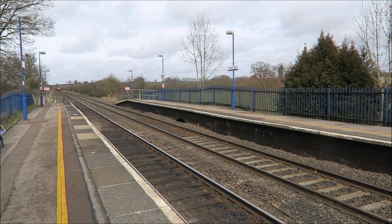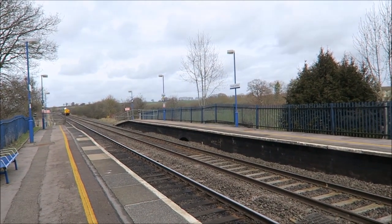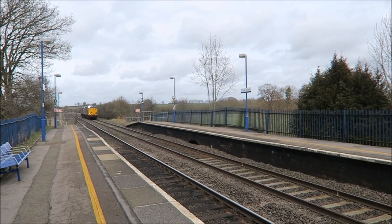Here is a security announcement. Please do not leave luggage unattended anywhere on the station. Any unattended luggage will be removed without warning.